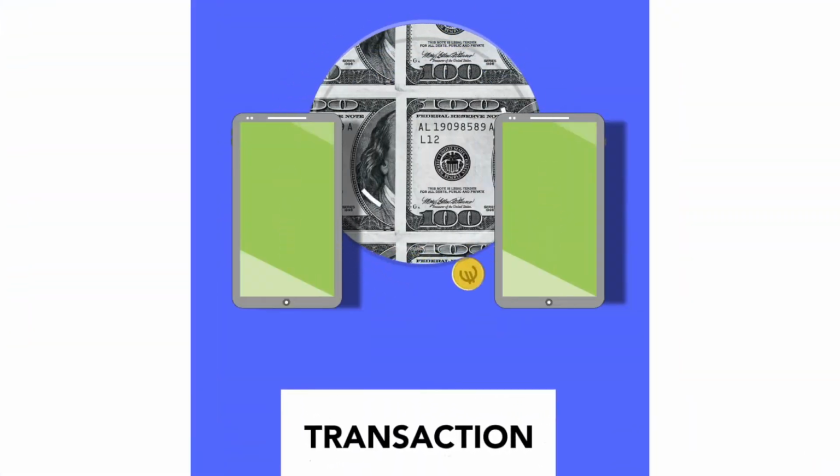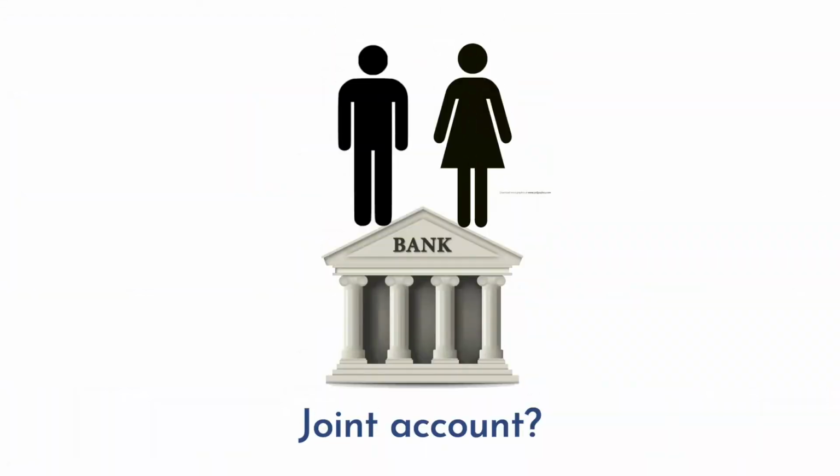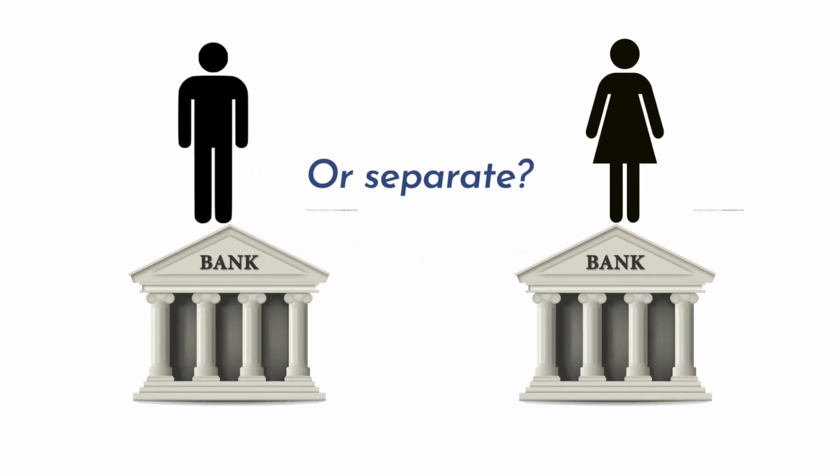Right, and visibility is so important when it comes to spending money as a couple. It's so helpful to know what's going in and coming out of your account. But what's the best method for you to keep track of your finances when it comes to spending money? Is it best to have a joint bank account? Or would it be best for you to just keep your finances separate?